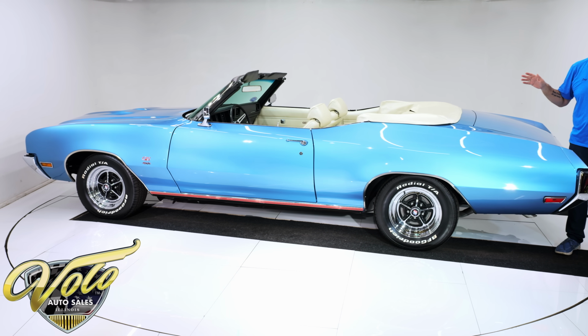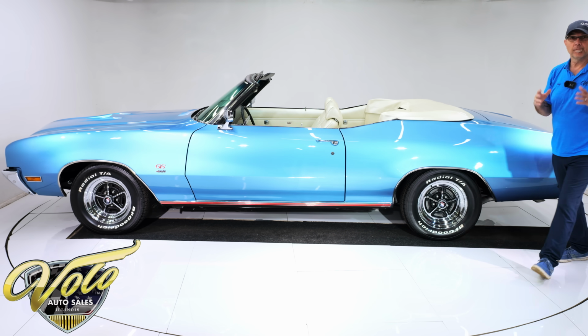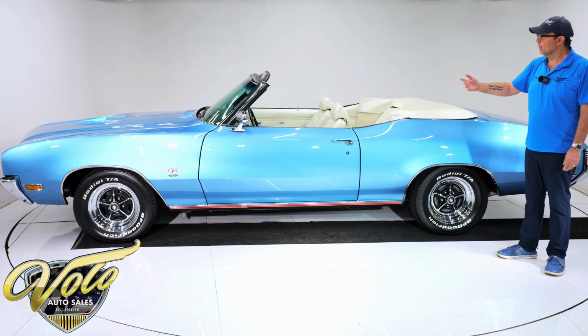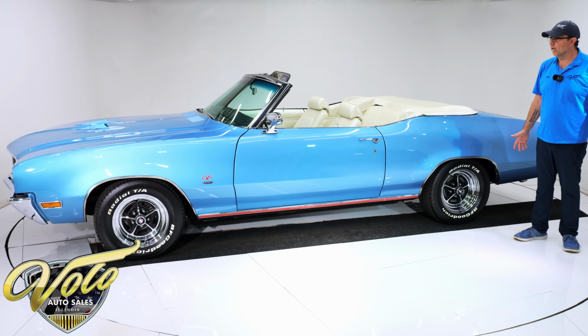There's the Sloan Museum, has the microfilm, and we have copies of the paperwork proving that this car was born like this.